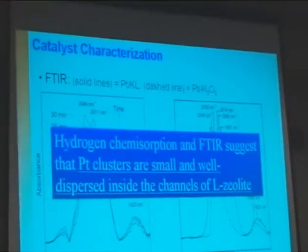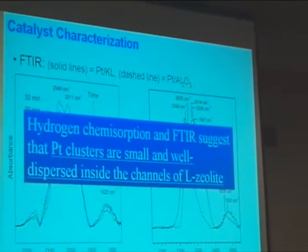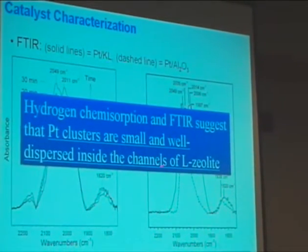So from the hydrogen adsorption and the FTIR here, one can suggest that we have really very small platinum inside the channels of the zeolite.